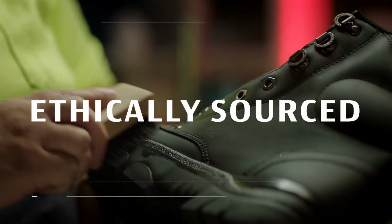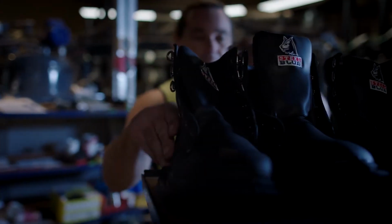Using only the highest quality leather, ethically sourced from premium tanneries, requiring no break-in time, makes Steel Blue work boots comfortable from day one.